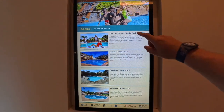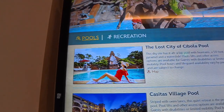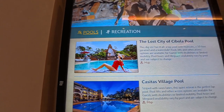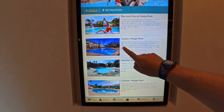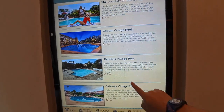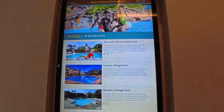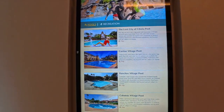All right, we're gonna show you guys a pool because I think that interests a lot of people. There's 1, 2, 3, 4 different pools here. The best one is this one here. It's called the Lost City, and it's got that Mayan ruins in the background. That's where we ended up swimming. But in the different areas, they do have smaller pools in there. Now, speaking of the different areas, there's the casitas, the ranchos, and the cabanas. Or if you're in the tower here, that's the 4th area. So those are the different areas that you would end up staying at if you are here.